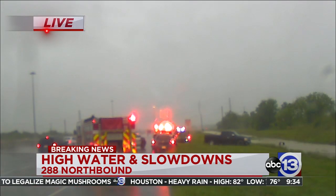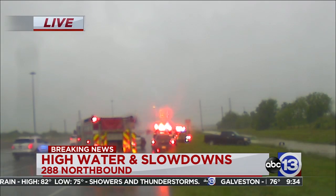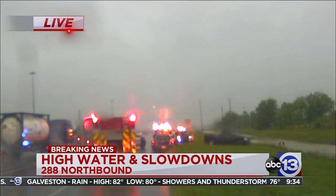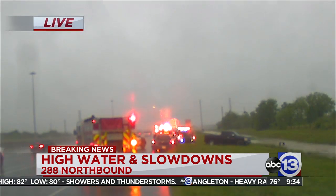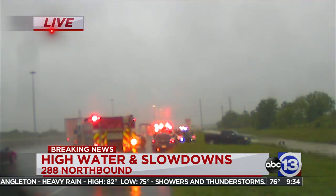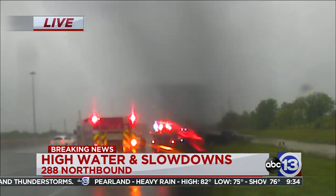We don't know the details, but this is the kind of thing that's been popping up all over 288, northbound and southbound, even just minor fender benders, with the construction reducing the number of available lanes and the rain reducing the number of available lanes. It really does start to back things up. And this may be a difficult tow for this operator here.